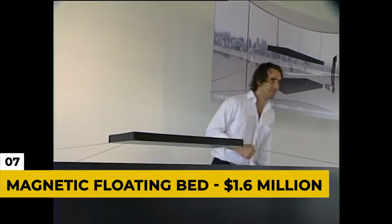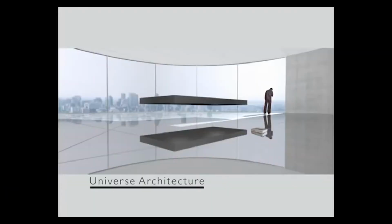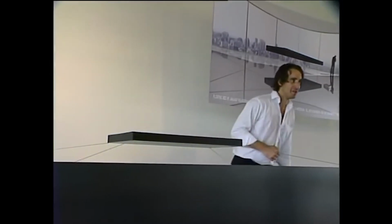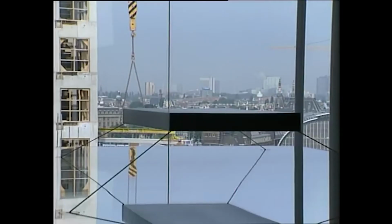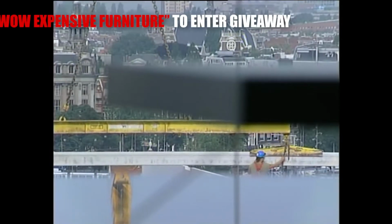Number 7. Roigenar's Magnetic Floating Bed, $1.6 million. We promise this isn't a magic trick. The Roigenar's Magnetic Floating Bed is truly an incredible and innovative piece of furniture. It was when architect Jan-Jip Roigenar collaborated with Baker Magnetics that this piece of furniture was created. It took the makers 6 years to build the bed, which uses repulsive magnetic forces to levitate it. It can float 40 centimeters above the floor, withstanding a load of up to 1,500 pounds.